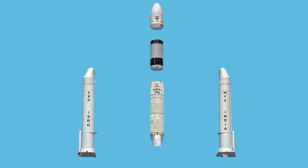Now comes the driving force, the rocket engine. In the first stage, it has two solid propellant rocket engines of 205 tons each. The first stage is responsible for launching the 6,40,000 kg gigantic vehicle to a speed of 1600 km per hour. Burn time is only 120 seconds.